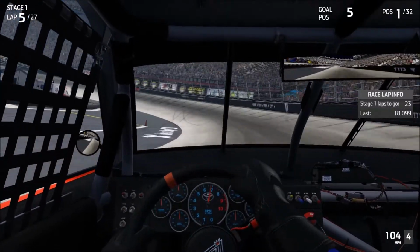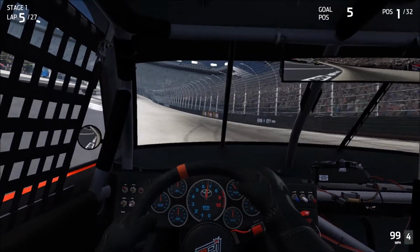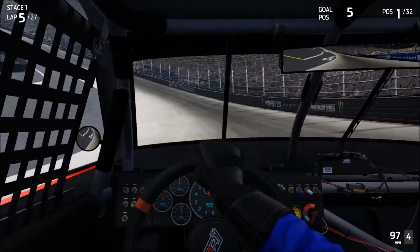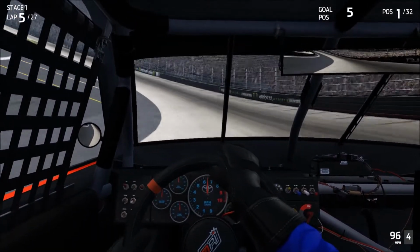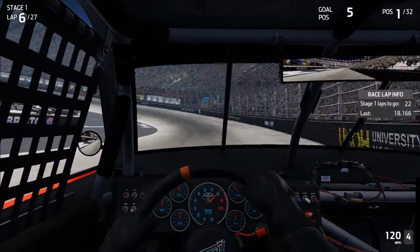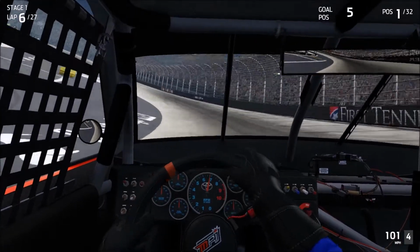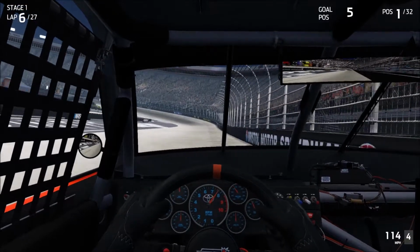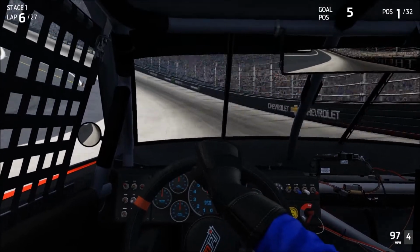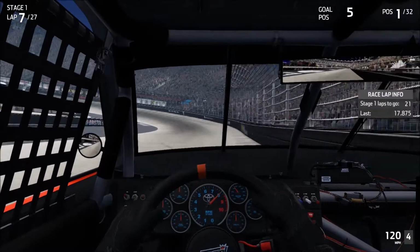Bristol is one of those tracks that I really enjoy, so it's not hard to find the motivation to run laps at Bristol. All right, and right now our car is driving really nicely. Of course, we're off the pace of a fully upgraded car, thank goodness, or it'd be even worse on the speed between us and the AI, but the car is handling quite nice. Wow, that's fast.